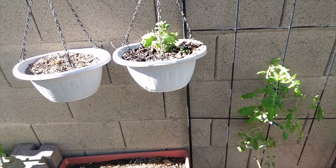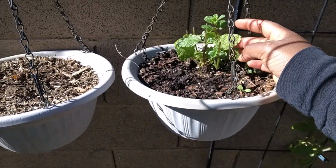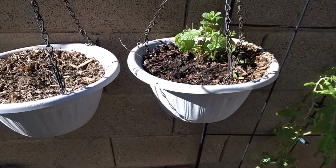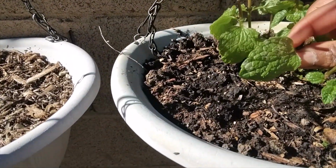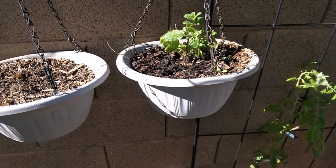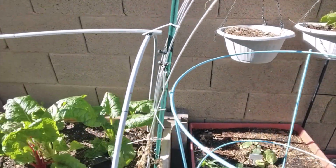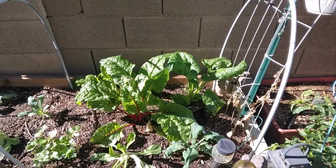I did go ahead and plant a mint up here. My mint got infected with something. It looked kind of like a powdery mildew, as you can see probably on that one. I did cut it back, and so we'll just let it grow back out. It should do pretty well now that this weather is warming up.